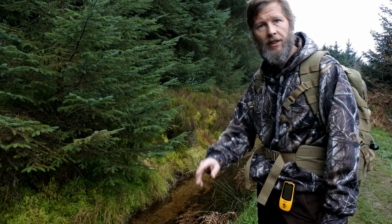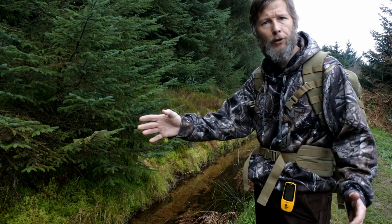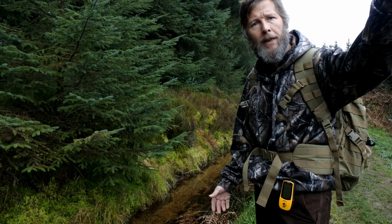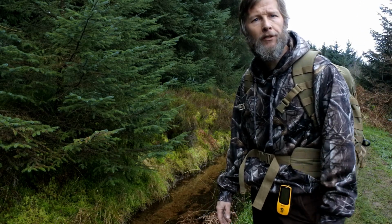Just taking a look in this little bit of a ditch or a little bit of a stream, or whatever you want to call it. And I've actually seen just a few little trout. They're not very big, little brownies, probably around 4 or 5 inches, swimming about. So obviously it means they're getting into the reservoir there. There's probably going to be bigger fish held up in some of that deeper water in the reservoir.